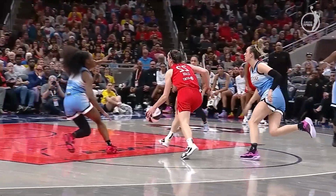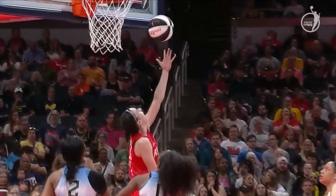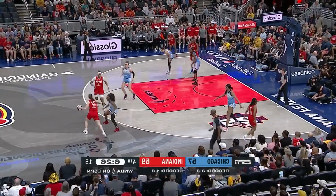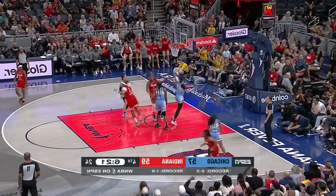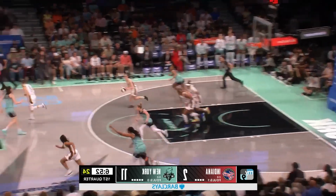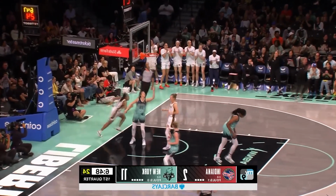Caitlin had an opportunity to take the shot, instead drives in, and good job here after the travel to turn her back and shoulder. Had Mitchell right there, did not see her. Mitchell was wide open on the wing. Here's Smith, the floater is good off the dime from Clark. Maybe big threes and D. We can come up with something. We'll workshop it. We're workshopping it. Kelsey Mitchell lays it up and in there.